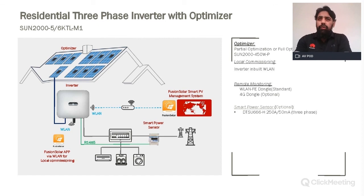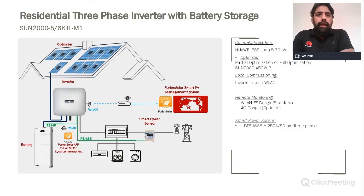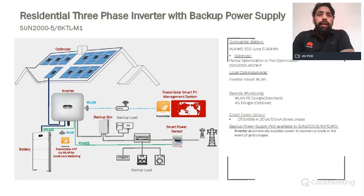M0 and M1: the difference between 5-6 KTL M0 and M1 is that M0 cannot communicate with optimizers, M1 can. Then with no additional devices, you can plug and play the Huawei battery. So the 3-phase solution is only compatible with the Huawei battery. Again, for backup, you can wire essential loads, single phase essential loads, to the backup box.